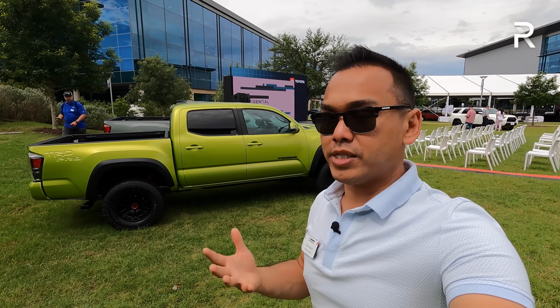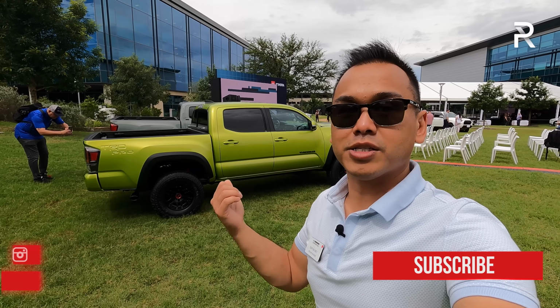But if you guys are interested in picking up one of these, it's definitely an interesting addition to the Toyota family, especially in this electric lime green.